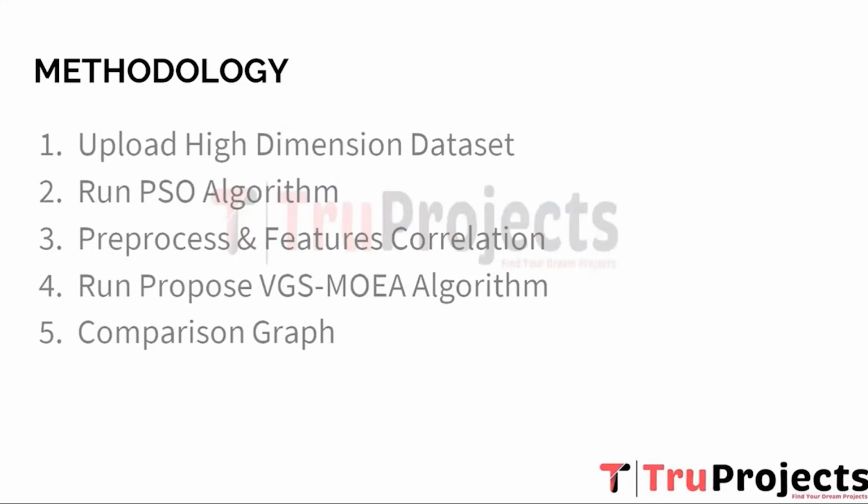Second, run PSO algorithm. Once the high dimensional dataset is uploaded, the particle swarm optimization, that is PSO algorithm, is executed. PSO is a meta-heuristic optimization technique inspired by the social behavior of bird flocking or fish schooling. It's widely used to solve optimization problems, including feature selection and dimensionality reduction tasks.